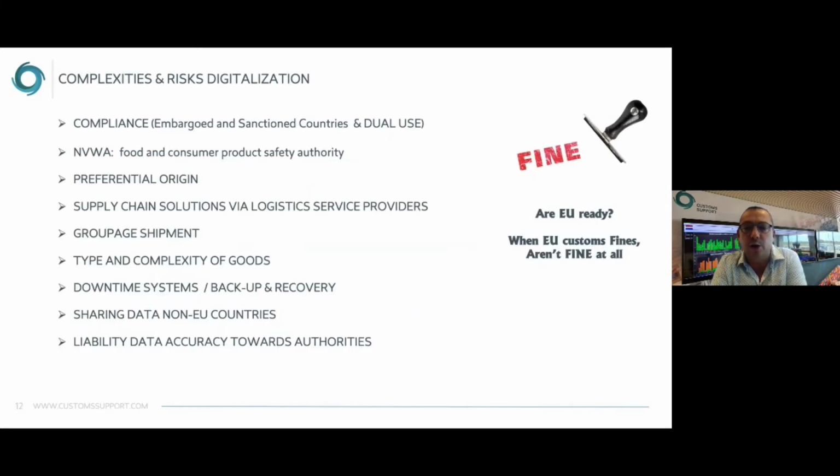Next. If you talk about digitalization in our business, there are so many complexities and risks involved. Compliance is number one. If you ship to embargoed or sanctioned countries, you need to make sure you have that information analyzed upfront before you start shipping. For example, last year we had a shipment with a second-hand metal machine, and it was shipped to Iran. But with a metal machine, you can also produce weapons. So for these kinds of shipments, you need licenses to export, dual-use licenses. You need to go to the Central Bureau of In- and Export, but that license can take up to 8, maybe 12 weeks before you have it in place. Until that time, you're not allowed to ship.